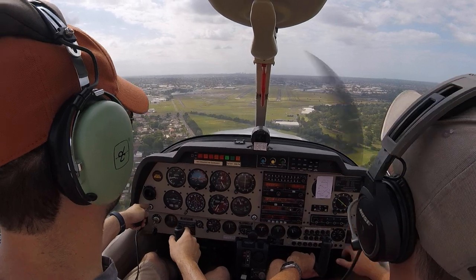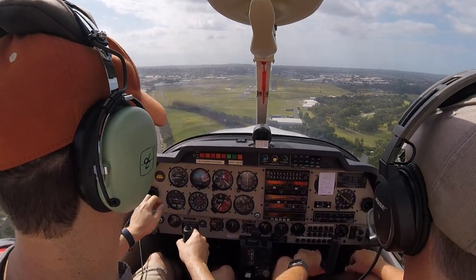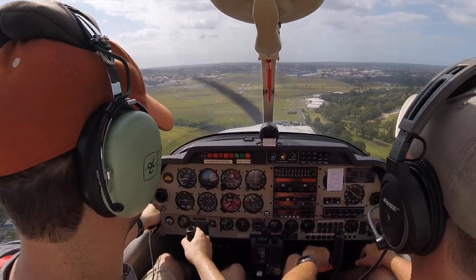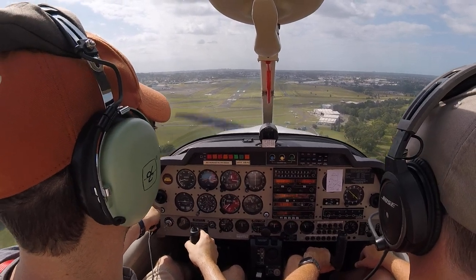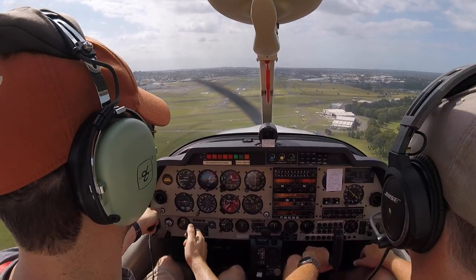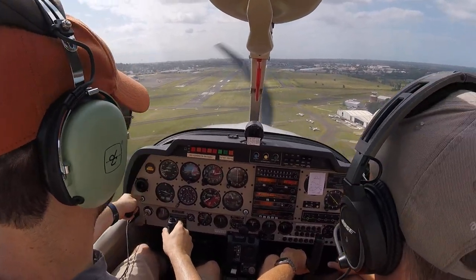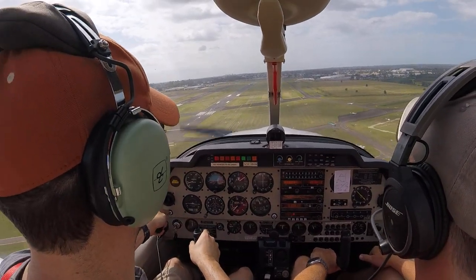Bravo uniform. Hold there. All right. Downwind, touch and go. India Bravo uniform, follow the Robin on final. India Bravo uniform. India Sierra November, runway right, clear touch and go. Clear touch and go, runway right, India Sierra November. Okay, think smooth but positive.